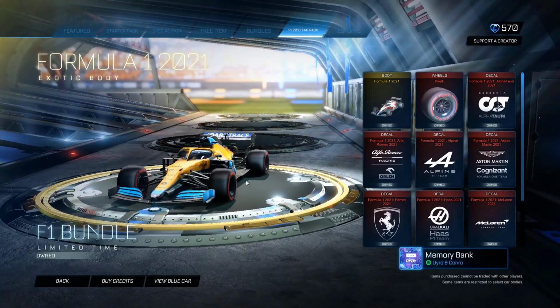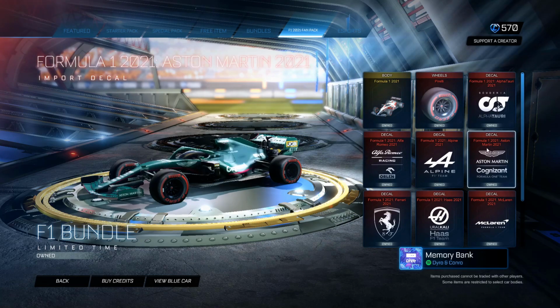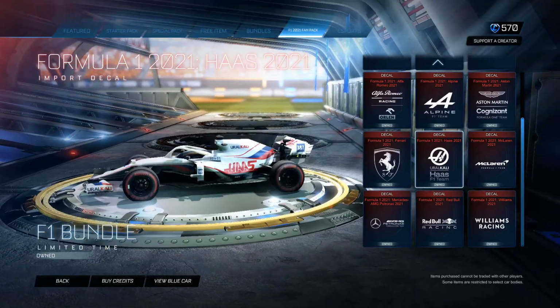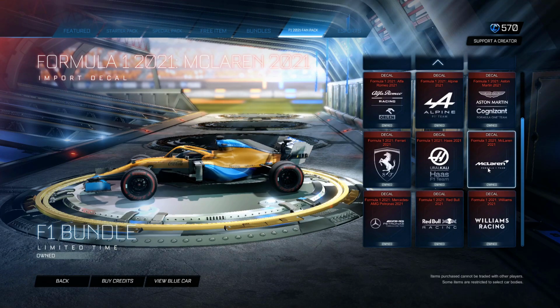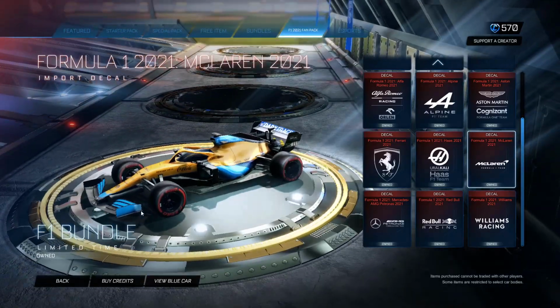Looking at the car itself, super cool. Comes with these wheels. I'm assuming you can't really be changing any of the stuff. That's kind of like the trend that's been going on with these cars that are coming out, but so that sucks. But looking at these, that looks cool. McLaren, Williams Racing, Red Bull, super cool. McLaren says Coca-Cola, I love that. But yeah, so that's the F1 bundle.